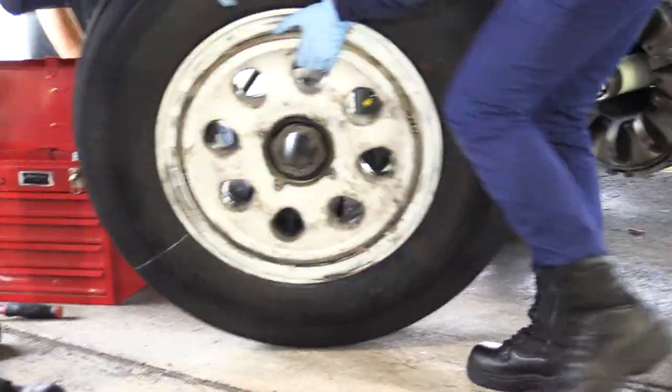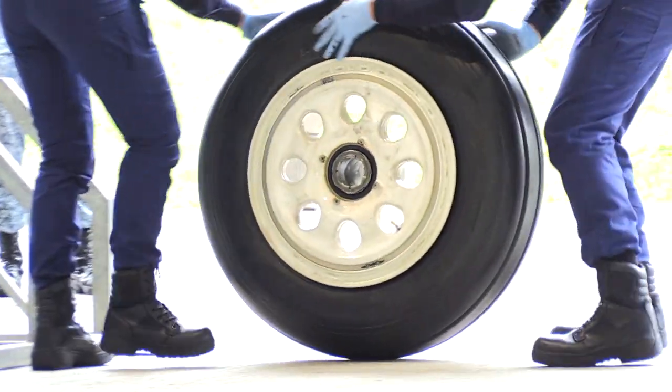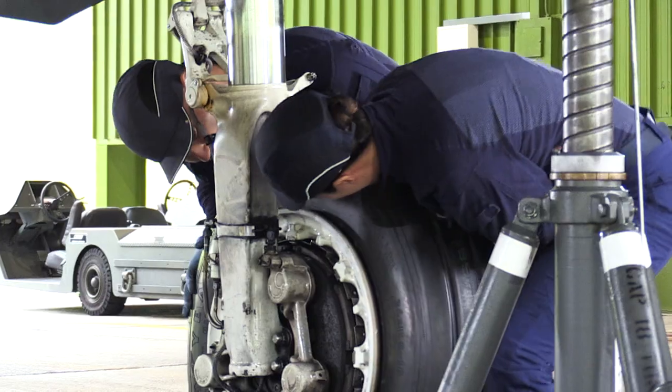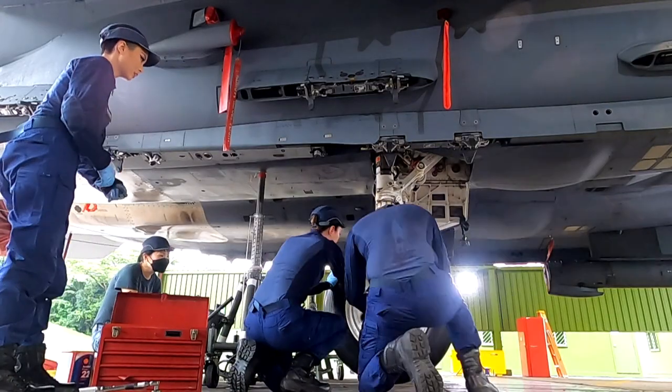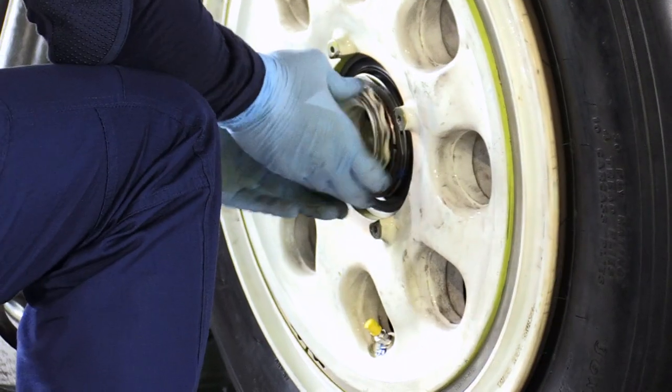Let me clean it. Okay. All right. I think we were really efficient at communicating. We were looking out for each other. We kept safety paramount and very, very important. And I think it was just a really great example of teamwork today. So I'm very pleased with our team's performance.